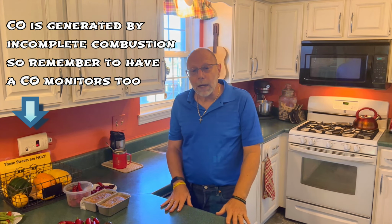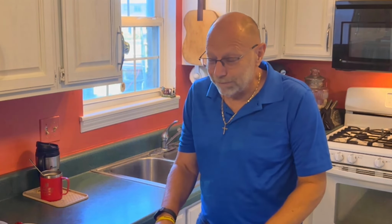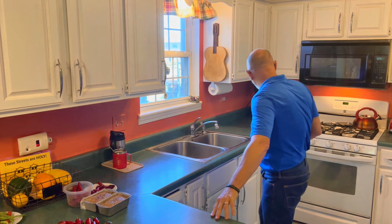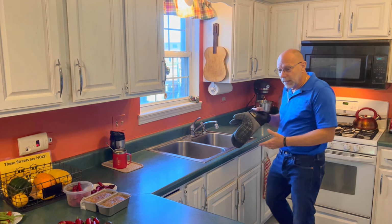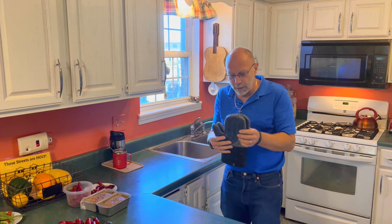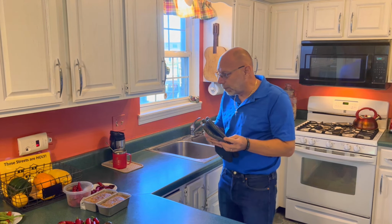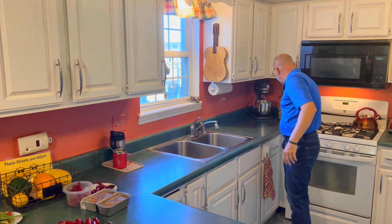Second thing, let's talk about burns. We're dealing with hot stuff all the time. Certain things like oils, when we're frying and stuff, that's asking for a problem. When you're dealing with heat, of course, the obvious answer is to have something like these, nice silicone-based gloves. You know, you're going to pick something up that's hot.